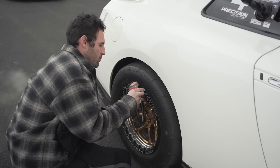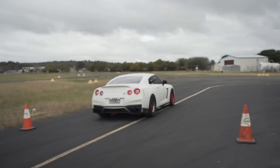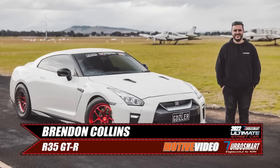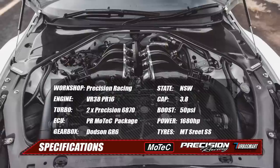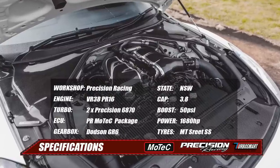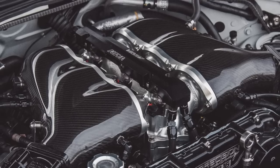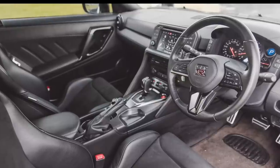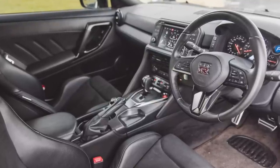They bought two along this year. Brendan has been a Precision Racing customer for a while now, and his R35 is now the latest PR16 spec, which has larger Precision 6870 turbochargers, Precision Racing exhaust manifolds, Turbosmart external wastegates, Plasmaman intercooler, and it has AMS inlet manifold. Precision Racing's Motec package controls the show, and the transmission is a Dodson spec GR6.